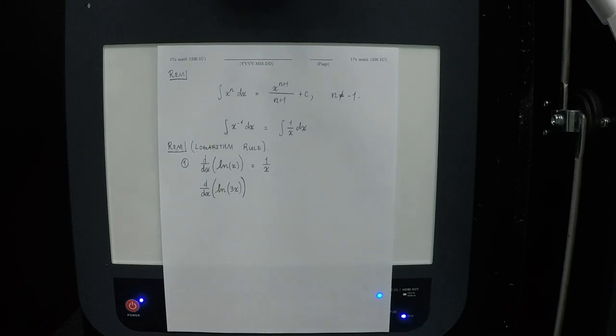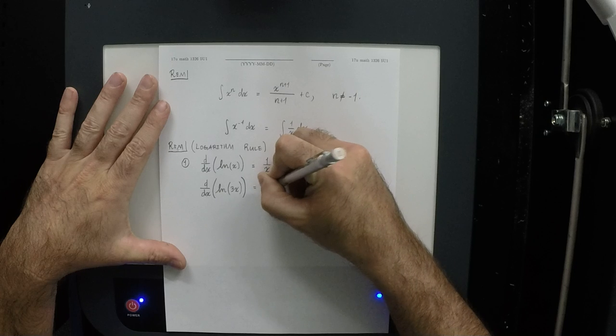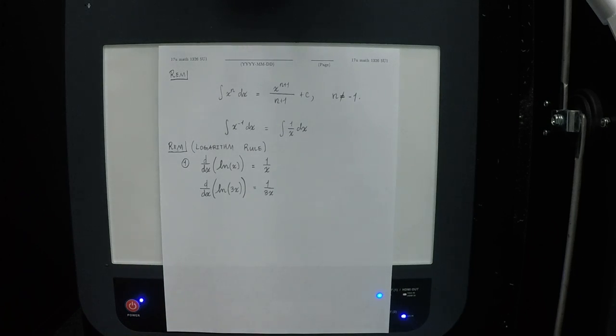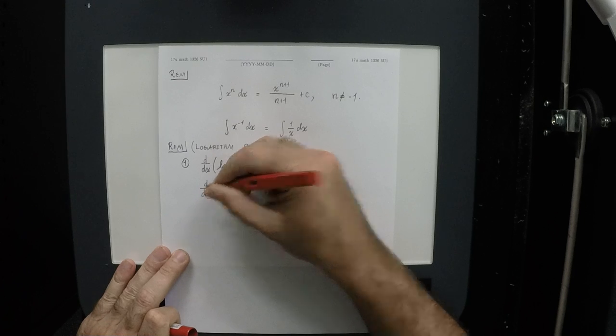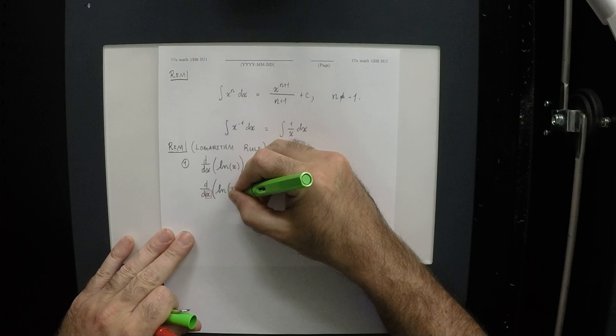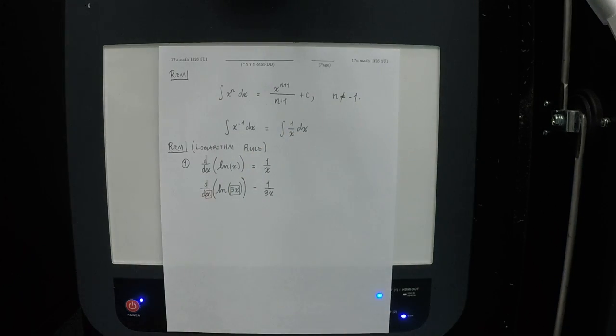Well, what is the derivative of the logarithm of 3x? Not quite, almost. So it's not 1 over 3x, because this and this, the red and the green box, are not the same. That means that you must use the chain rule.